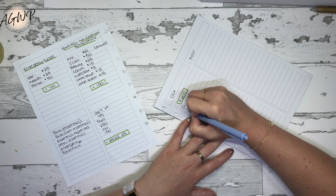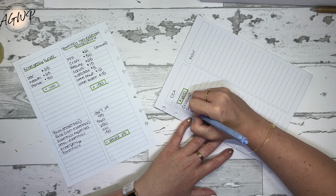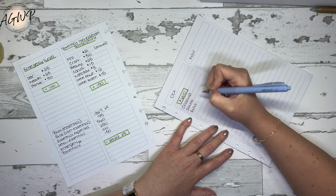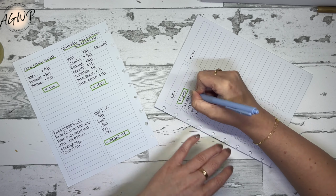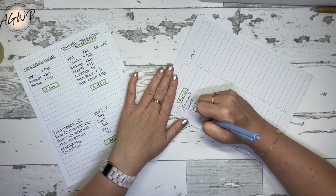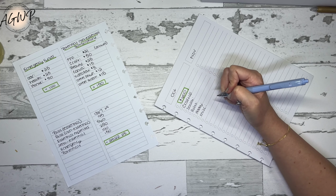And then we'll say social. We'll say gifts. I'm going to do hobby, and that's going to be other hobbies other than crafts. And then we'll just have miscellaneous, which is kind of like an other.